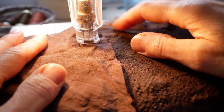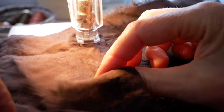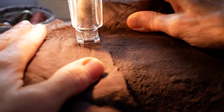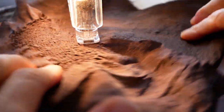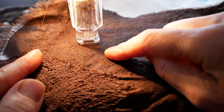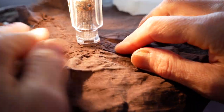So I've put a second piece of fabric on here. This is the sort of silky stuff, and I'm just going to see what it's going to do for me. Oh, yes. Now straight away you can see that that's doing a different effect. That's fairly smooth, that one. It's got some markings on it, but this is really ruckling up the fabric.